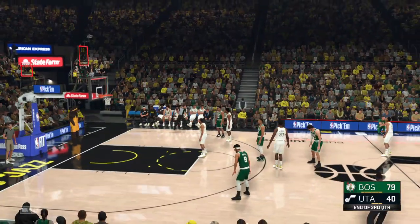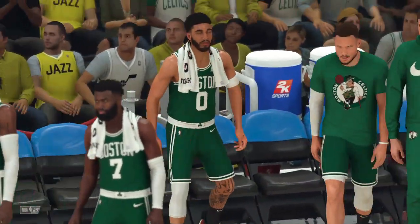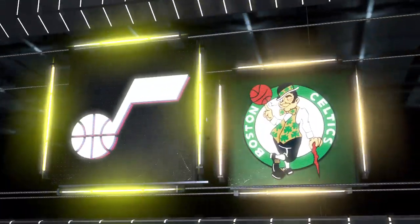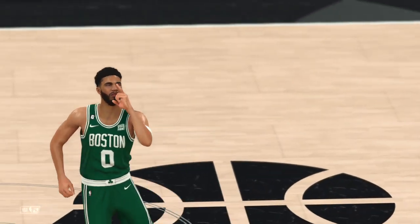And as we conclude the third quarter, pretty much a blowout. It's been a one-sided affair. Celtics out in front, delivering the blowout. Live from Vivint Smart Home Arena, you're watching 2K Sports.